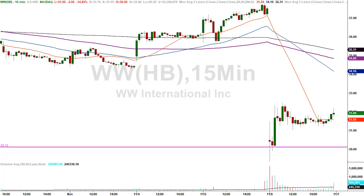And then we had WW International, whoever they are. This is how we want to see them. So it did make a low of 29.35, but that's after closing yesterday at 37.50. So it's about a 20% haircut at the open. We're pinpointing the price. It screeches to a halt and turns around and goes in the other direction. We see it all the time. Here's another case in point.